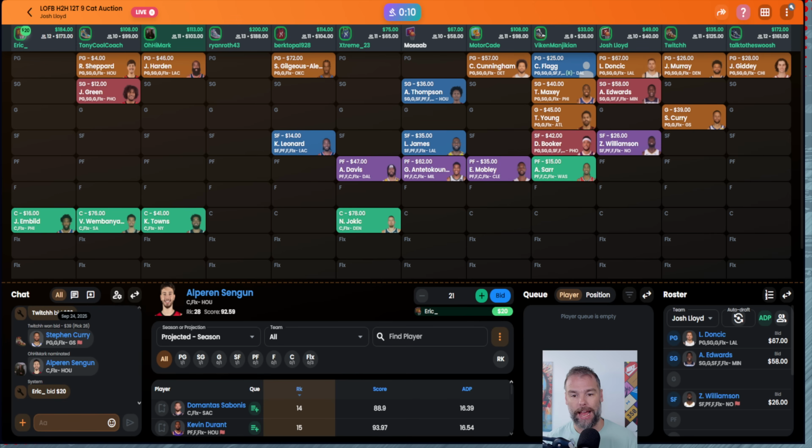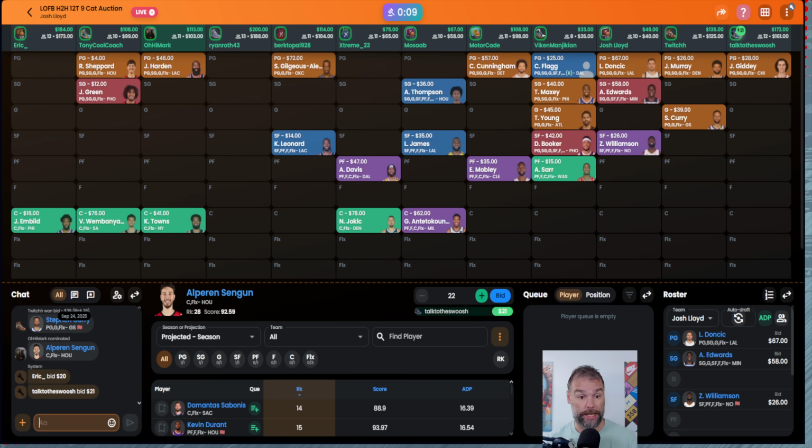All right, Şengün, how do people view him? Yahoo got him priced at 40. That is too expensive for me. I would love if someone took him for 40. Wow, he almost went for 20. That almost slipped through. And that is also something that often happens in an auction.